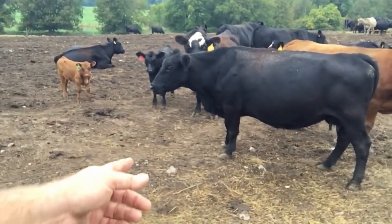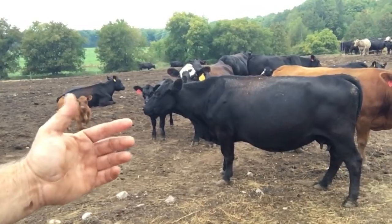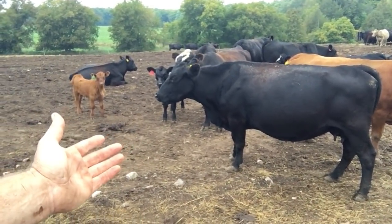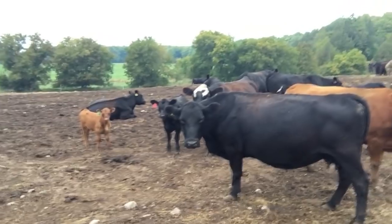This is the one that had that hoof problem. She still kind of does. I have not given her a shot of, in my book, of course, Nuflor. She's climbing out of it. I'll see what she looks like here in the next day or two. She's doing pretty good though.